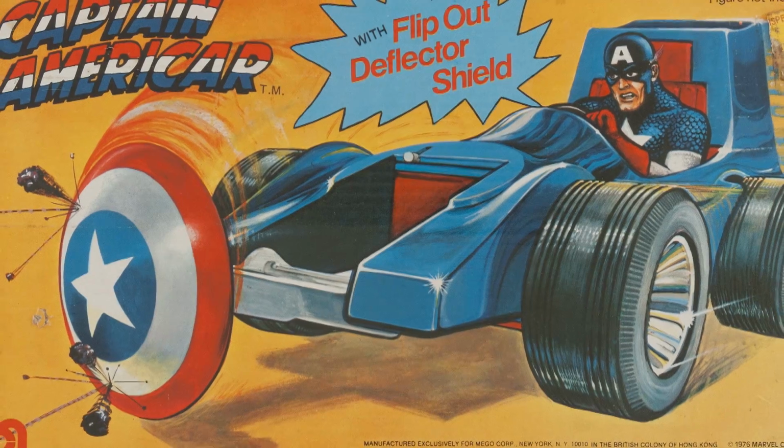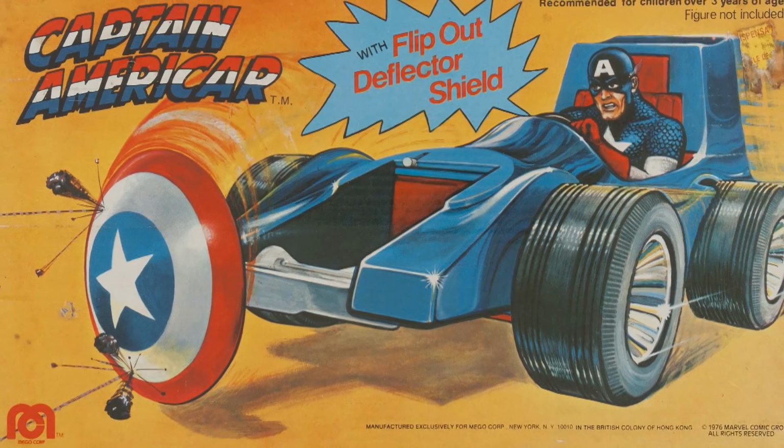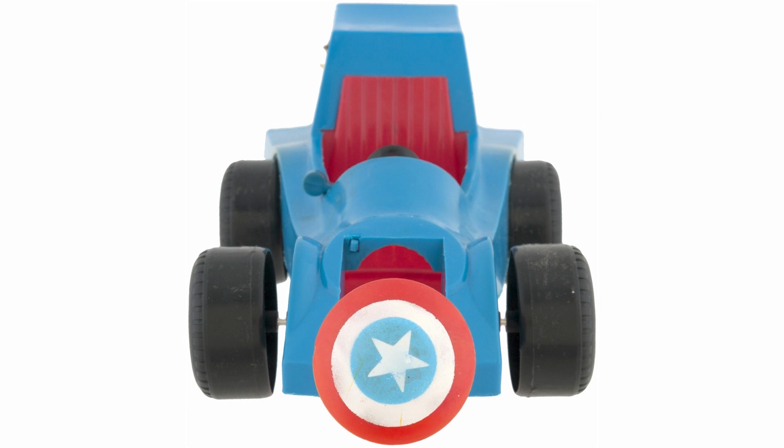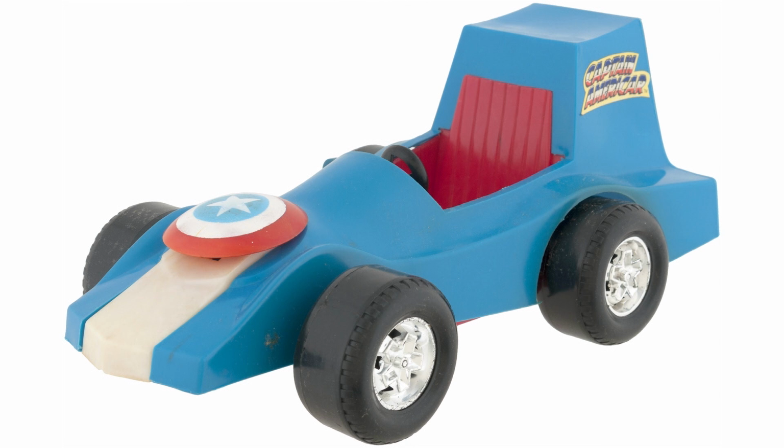Scaled to fit the aforementioned 8-inch tall Mego superhero action figures, the Captain America car is one of the best toy vehicles manufactured for this line. Produced in 1976, the toy incorporates a spring-loaded flip-out deflector shield action gimmick and is adorned with a red, white and blue colour scheme, making it easy to identify as Cap's signature ride.